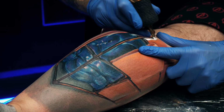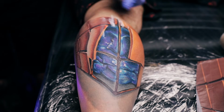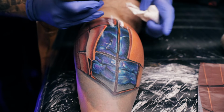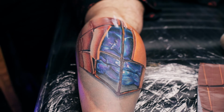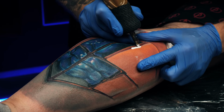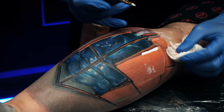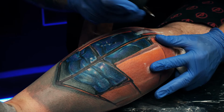We are about to be done soon. Right now I'm finishing up the brightest parts and the highlights. I'm starting with the 9 mag. That is going to give me the basic light, and after I'm just going to sharpen up all of the edges with the 9RS needle. That is going to describe the biggest and the most important highlights, and we're done.